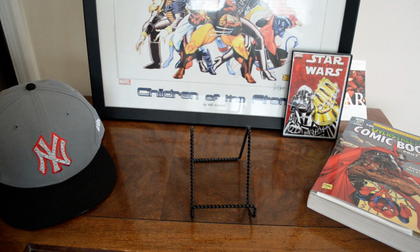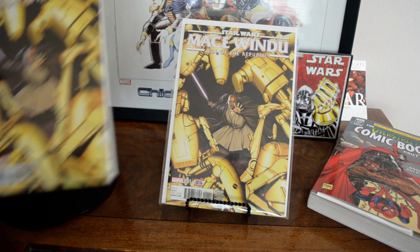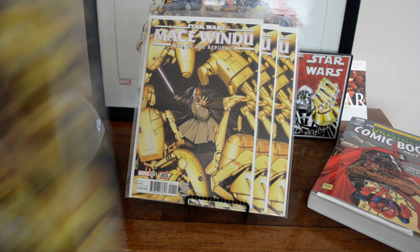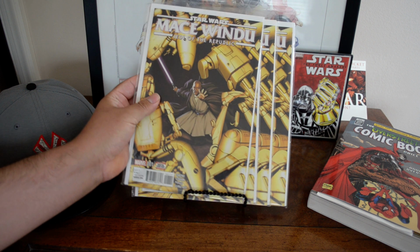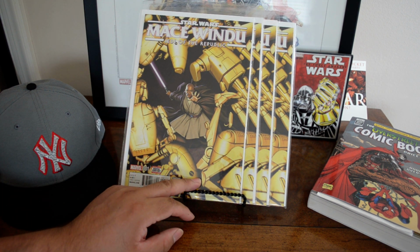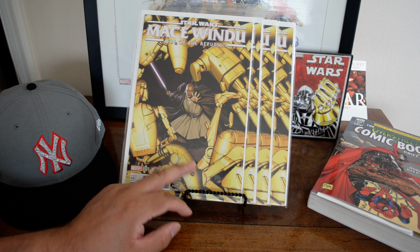Now I found a bunch of these as well. I gotta see how many sets I have now, but these are Star Wars Mace Windu number 1. I found like 4 copies of this. Now this is the first appearance of an interesting character. This is another first appearance of a Mandalorian. Or no, excuse me, first appearance of Proset Dibs, who is a new character in this run.